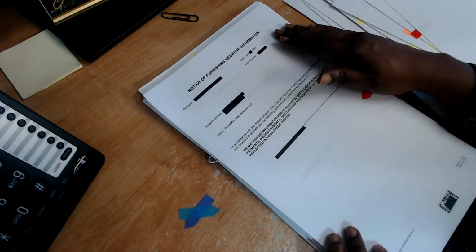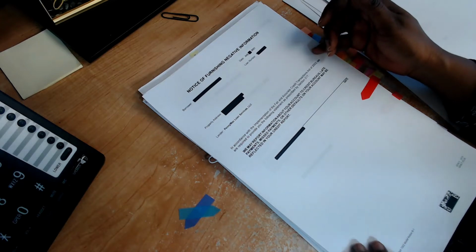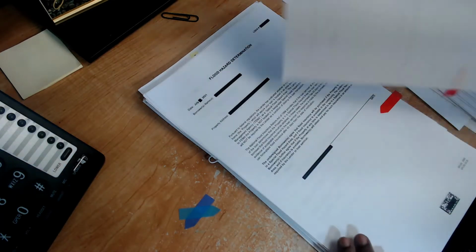Notice of furnishing negative information. If you have multiple late payments or default on this loan, your lender will report that negative activity to the 3 credit bureaus. Sign and date to acknowledge.